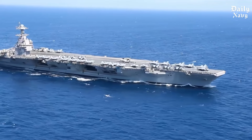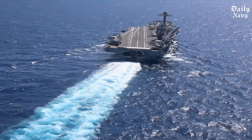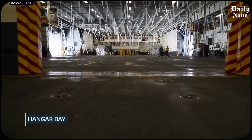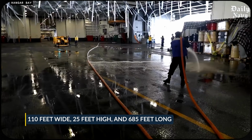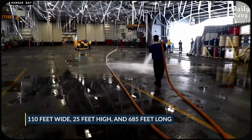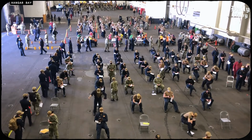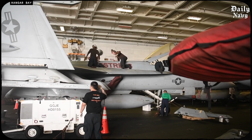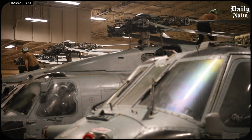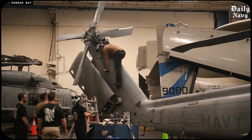These machines aren't parked randomly on deck. Every single aircraft has a specific spot, and there's a reason for that. The hangar bay sits 2 decks below the flight deck, measuring 110 feet wide, 25 feet high, and 685 feet long. That's more than 2/3 the length of the entire ship. This massive garage can hold over 60 aircraft, protected from the elements by thick steel walls and sliding fire doors that divide it into 4 separate zones.